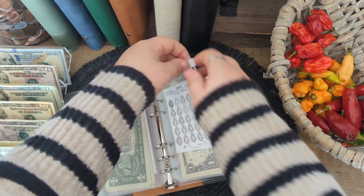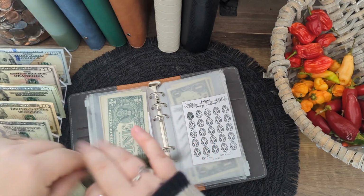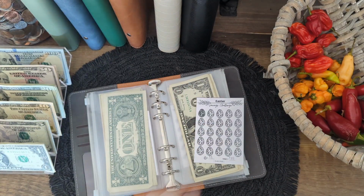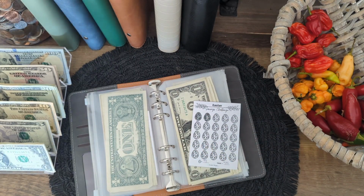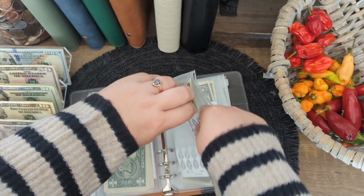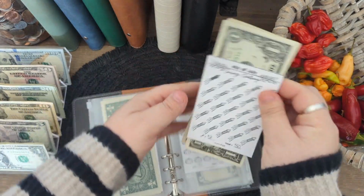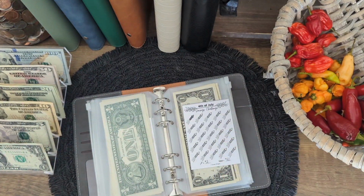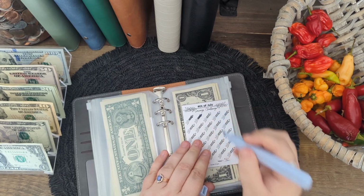Moving on to Easter. Easter is going to be getting $3. 1, 2, 3. And each one of those icons is 3, so I'm going to go ahead and color in another egg. Okay. Fourth of July is going to be getting $2. So we will color in another rocket on there. Okay.